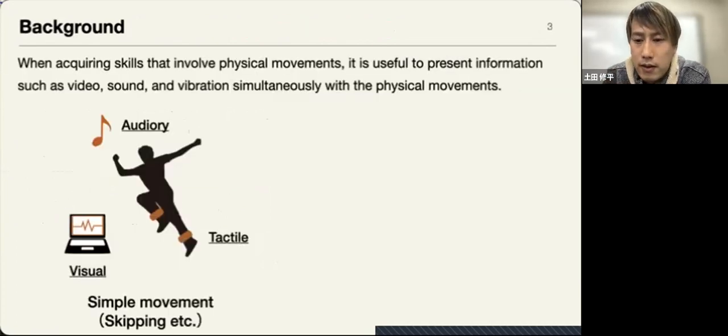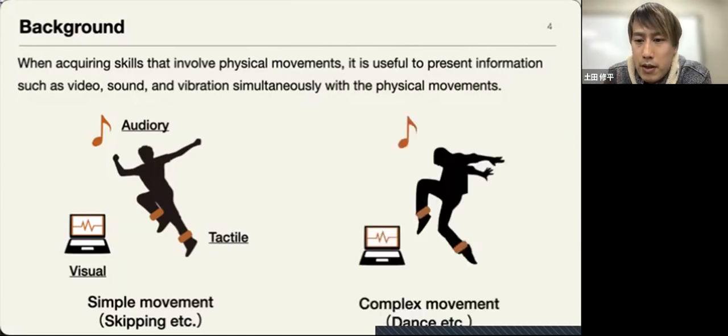Many previous studies claimed that giving information presentation, such as visual, tactile, or auditory information presentation in real time, helps people to learn physical movement skills, such as skipping and throwing a ball. For example, the system presents vibrations according to the timing of the jumping or makes movements audible as feedback. However, the movement tasks often adopted simple movements, such as skipping and finger tapping. When people perform more complicated movement tasks, they would not get the expected benefit from the information presentation.